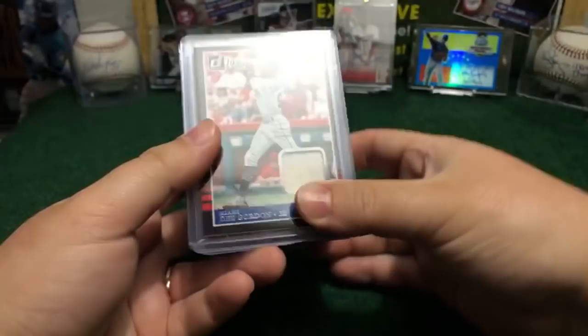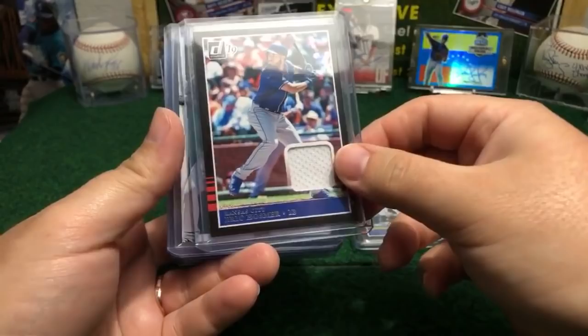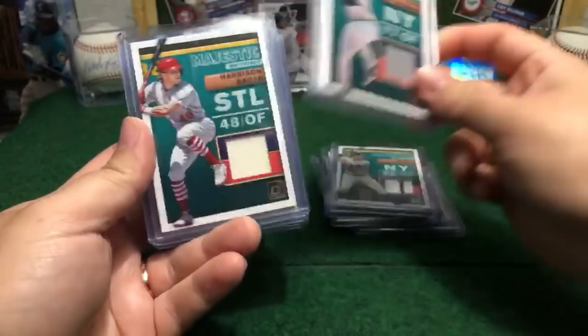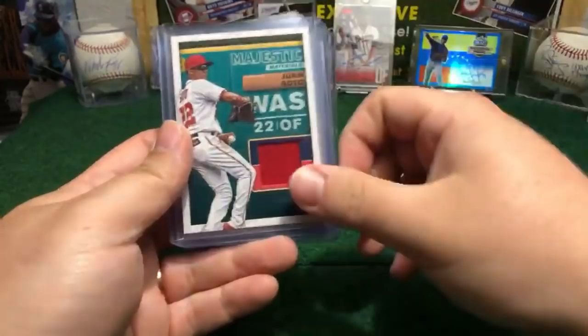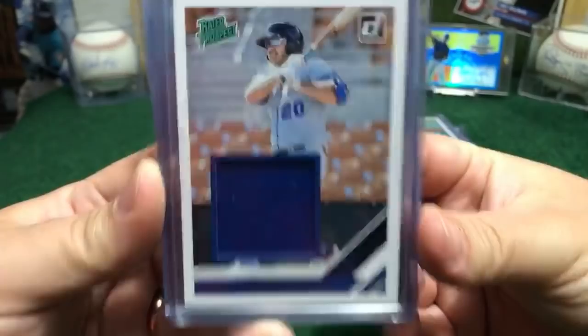So Dee Gordon, piece of jersey for Miami. Here we got Lorenzo Cain, game-used memorabilia. We got Kansas City, Eric Hosmer, piece of jersey. Majestic Material, Nolan Arenado. Majestic Material, Aaron Judge. Clint Frazier, piece of jersey. Harrison Bader, game-used memorabilia. Walker Buehler, Dodgers, piece of jersey. Detroit, Nicholas Castellanos, Majestic Material. And Majestic Material, Juan Soto. Red piece of jersey, game-used, Freddie Freeman, Atlanta Braves. Jumbo swatch, Pete Alonso, New York Mets, rookie prospect, beautiful card for the Mets.